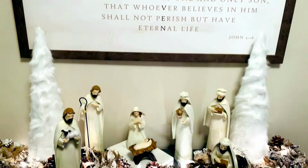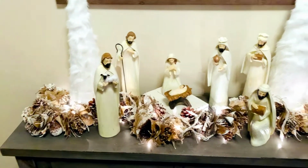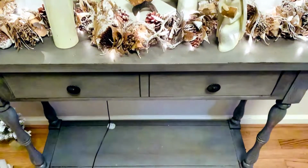All right, so the top half is done, and this is what we have so far, and I am loving it. Now it's time to tackle the bottom shelf.